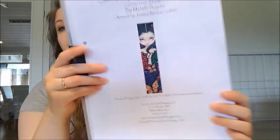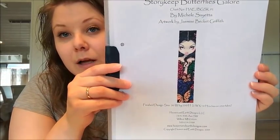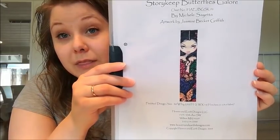Next up, we are going into 2017. My WIPs that I have left from 2017. In the beginning of this year there were 4 WIPs. Now there's only 3 WIPs left, and one of these is also on my plan to finish. So first one out is my Story Keep Butterflies Galore. It's on Heaven and Earth design, artwork by Jasmine Beckett Griffith.